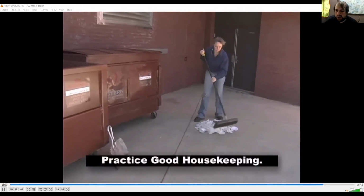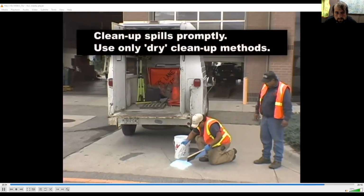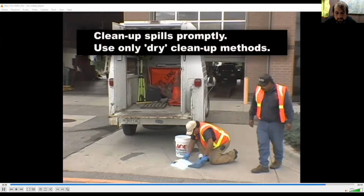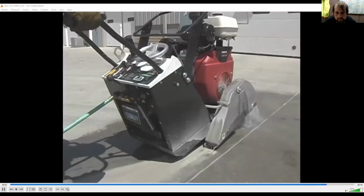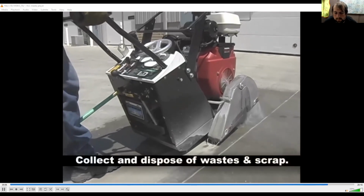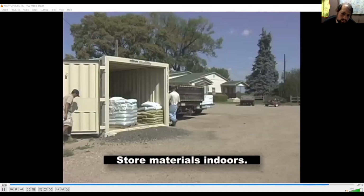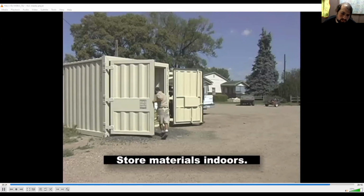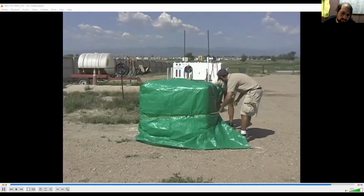Practice good housekeeping. If a spill or leak should occur, clean it up right away using only dry cleanup methods and the equipment in the nearest spill locker. No hosing down of spills. When doing street maintenance, collect any waste, scraps, or debris and make sure it is all properly disposed of. Keep supplies and materials indoors unless you're actually using them. If they must be outdoors, keep them protected from exposure.